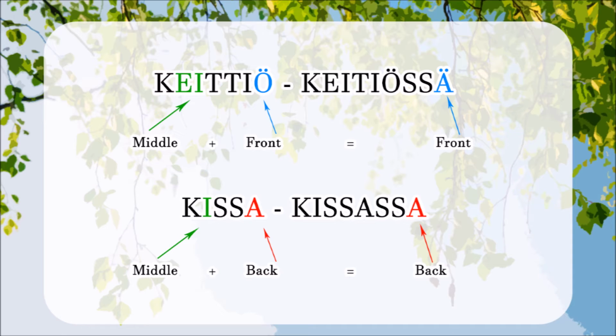The middle vowels are not as dominant as back or front vowels, so there can be middle vowels and front vowels or middle vowels and back vowels in the same word. If the word has both middle and front vowels, the front vowels are more dominant and we use ssä. And if the word has both middle and back vowels, the back vowels are more dominant and we use ssa.